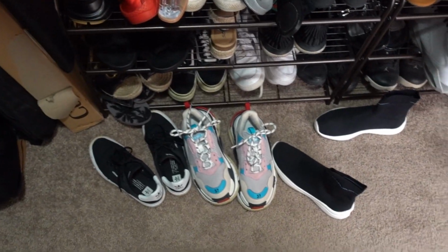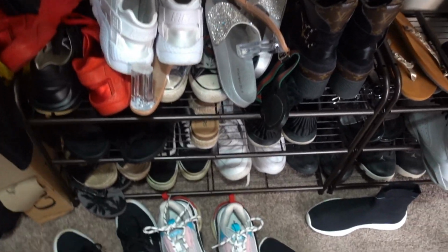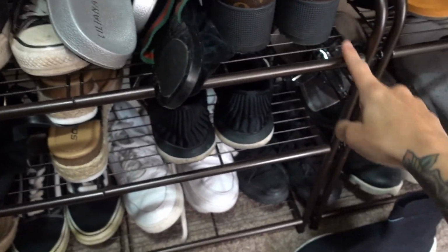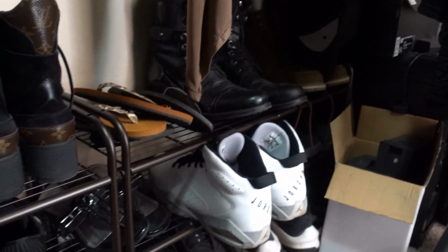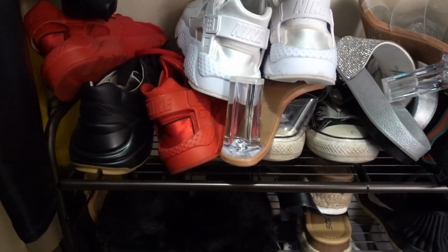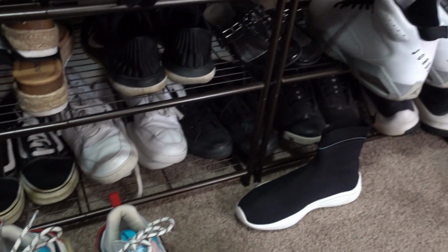Okay. And my shoes are all over the place. Sometimes they don't even end up in the shoe rack. I actually want to get two more of these things and just stack them up and have all the shoes there, because they're kind of just on top of each other.